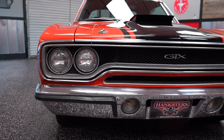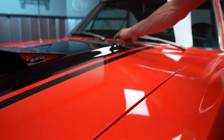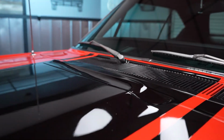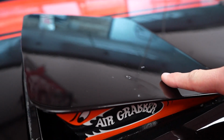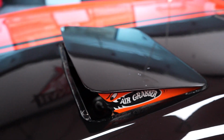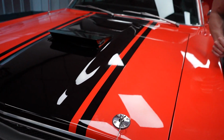We bought it this way. We are selling it this way. The car does have turn signal indicators in the hood. Those do function. We will show you that on the test drive. There are a couple little spots there on the air grabber where something probably hit it while it was driving or whatever. A couple little chips there out of the air grabber.